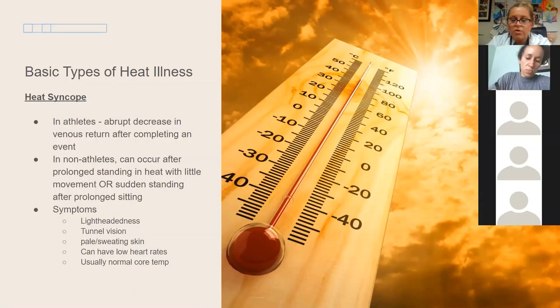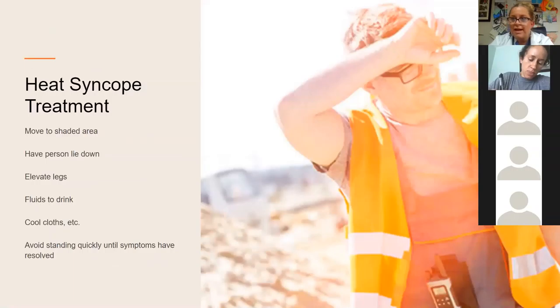And so you could tell that she had basically a heat syncopal episode because she turned around really quickly and was able to take some hydration. And they had actually called the ambulance, of course, but she refused it when they got there. So that's a really classic scenario of heat syncope.